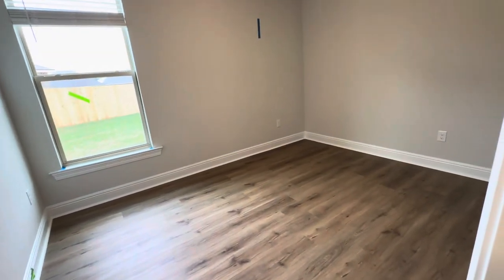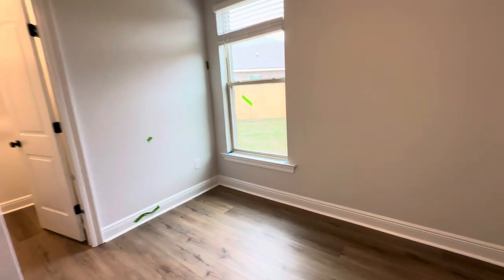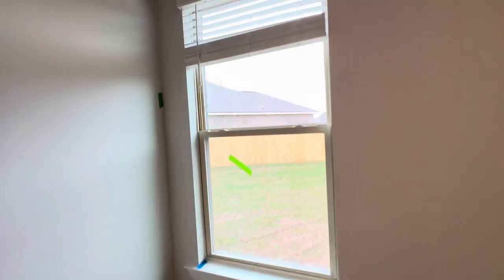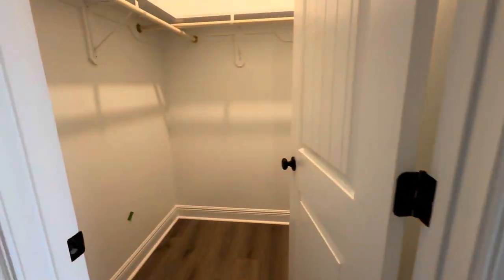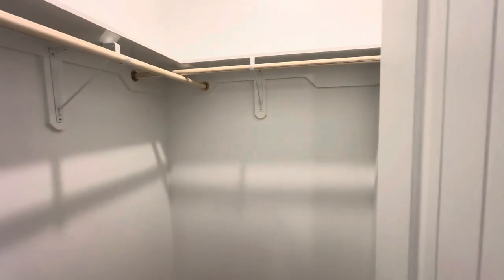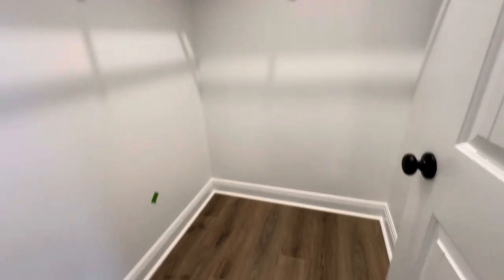All right, first bedroom off to your right. I do believe this is a smaller bedroom. I think this is a 12 by 11. Nice big windows. They do the blinds that come standard, or it's one of the incentives. And then you have a nice walk-in closet here, plenty of storage.